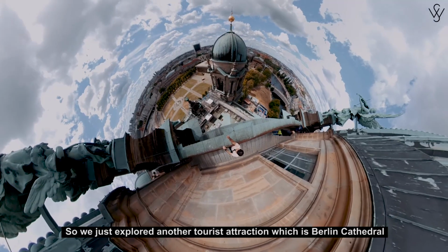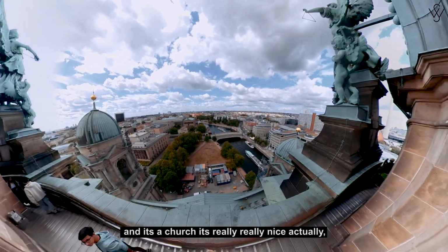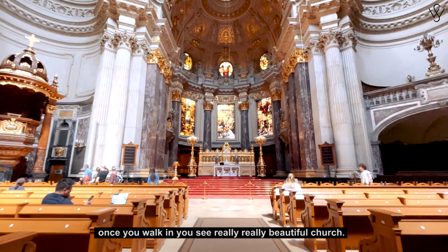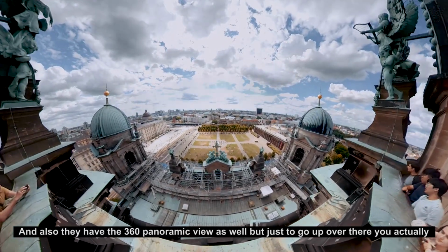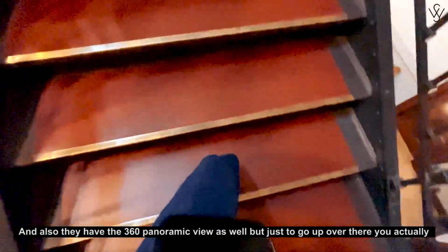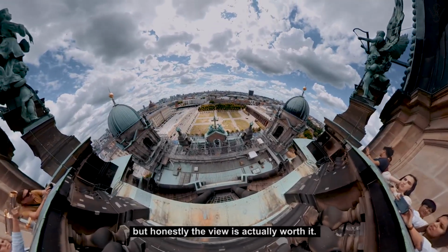So we just explored another tourist attraction, which is Berlin Cathedral, and it's a church. It's really nice actually. Once you walk in, you see this really beautiful church, and also they have the 360 panoramic view as well. But just to go up over there, you actually have to climb a lot. There are around 200 plus stairs, but honestly the view is actually worth it.